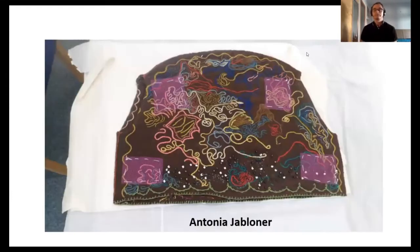So, Joyce's first encounter with Scottish outsider art was actually through a personal encounter with a patient in a psychiatric ward in the 1970s. And Joyce went into the ward and she noticed this quiet, quite modest woman who was really engrossed in embroidering a tea cosy. And this is the first artwork that she actually collected.